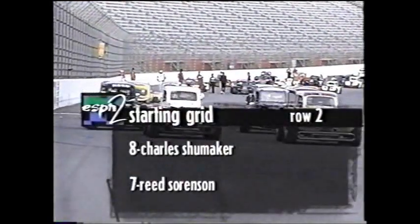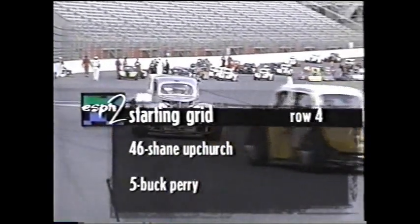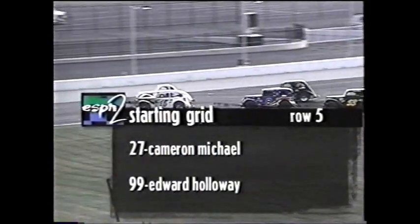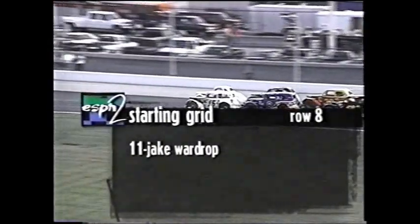Bill Plemons III up front along with Scott Ellis, Charles Shoemaker, and Reed Sorensen in row 2. Justin Michael and Chris Serio in row 3. Shane Upchurch and Buck Perry in row 4. Cameron Michael and Edward Holloway in row 5. Row 6, Walt Brennan and Clay Greenfield alongside Robbie Swanson and Jay McCart in row 7. And row 8 all by himself, number 11, Jake Wardrop.